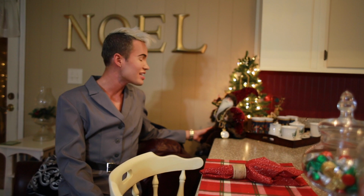All right. So over here in this little corner, I have this gorgeous new Santa Claus. And yes, he is in our color scheme that matches the rest of this room. Pretty on point. Stay sharp, baby.